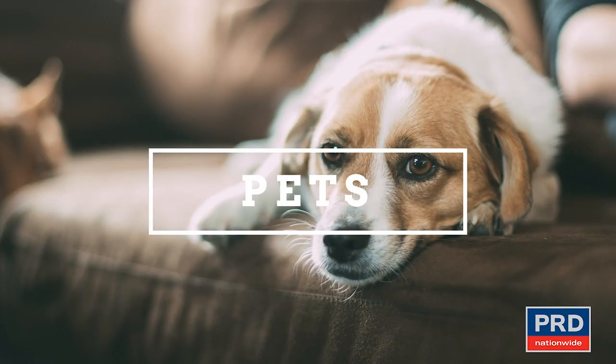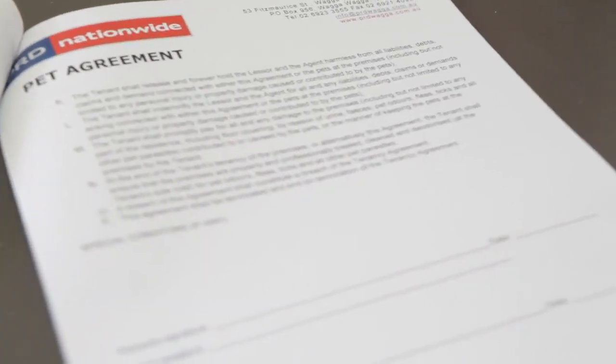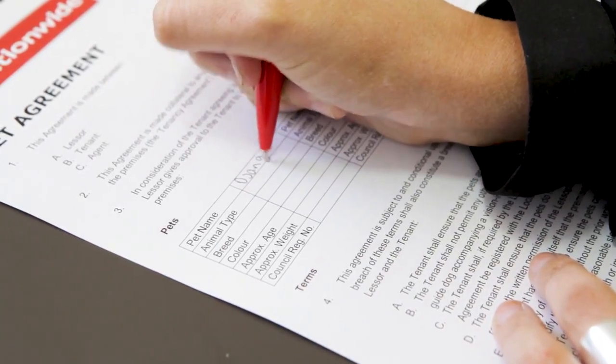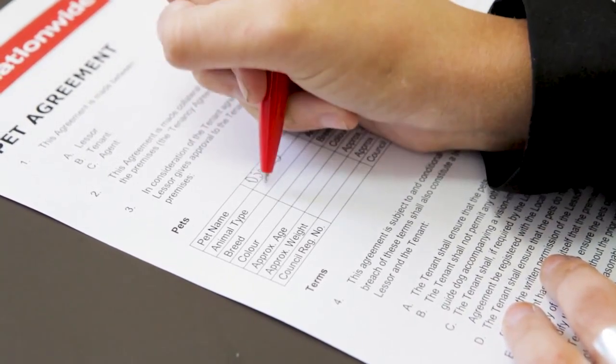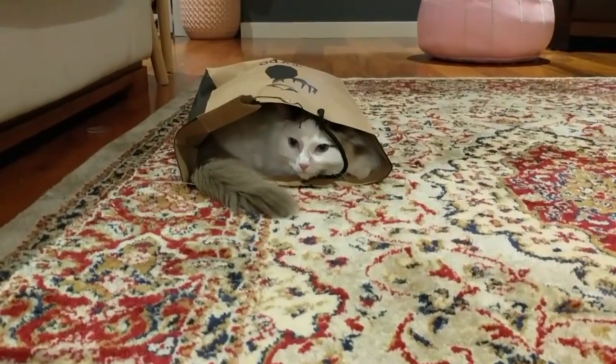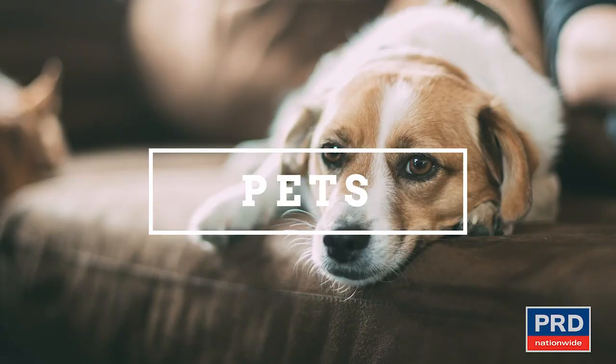If you have been approved for a pet, there will be a special clause in your agreement stating the conditions under which the pet can live at the property. It will also stipulate things like the breed, age and name of the pet. No pets are allowed at the property unless you have this written consent prior to the pet being on the premises. Should you wish to keep a pet at the property after the commencement of your lease, a formal pet agreement must be entered into and approved by the landlord. Please contact your property manager to discuss.